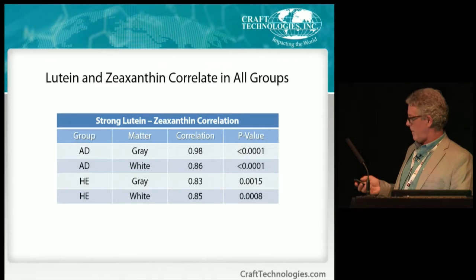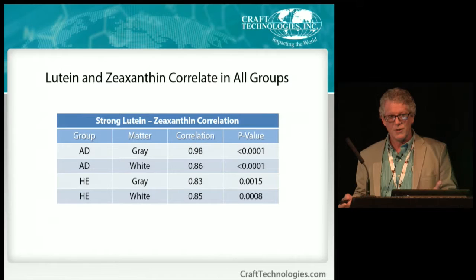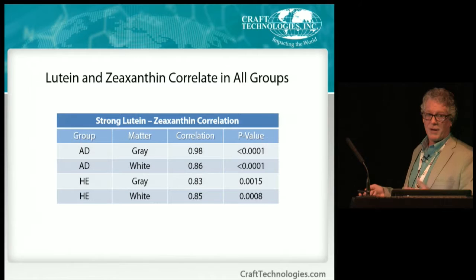We also saw that there was a very significant correlation between lutein and zeaxanthin. Didn't matter whether it was Alzheimer's, gray matter, white matter, healthy elderly. They tend to be associated with each other in the diet to some extent, so it kind of makes sense that they might follow this same trajectory and path in the brain.